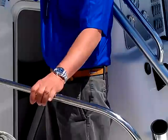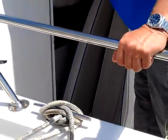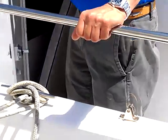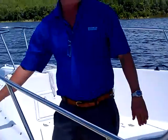Has all your cushions in here in the console. Plenty of room for a porta potty in there. Well, there is a porta potty in there. Nice seat in the front. Bow pulpit, T top. Clean boat. Now I'm going to show you how it runs.